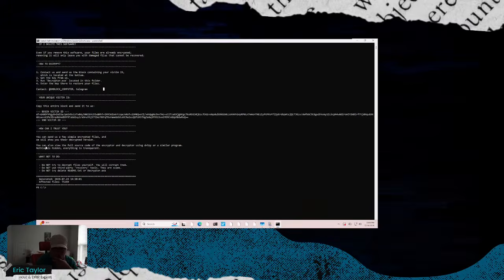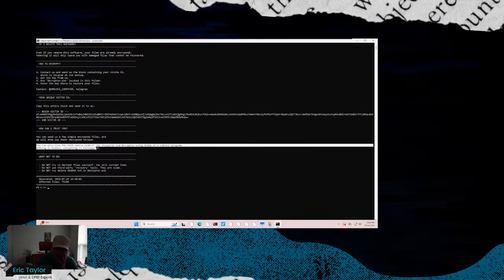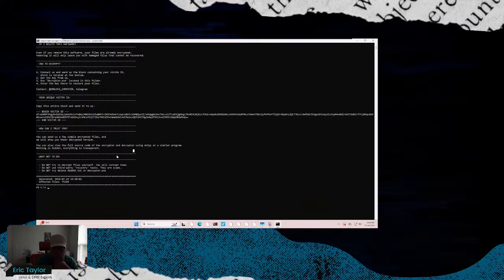You can view a few samples, send us a few sample encrypted files, and we'll show you their decrypted version. You can also view the full source code of the encryptor and decryptor using DNS-Spy or a similar program. Nothing is hidden, everything is transparent. Interesting.